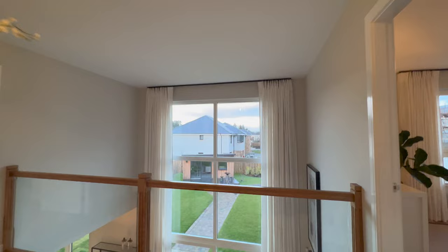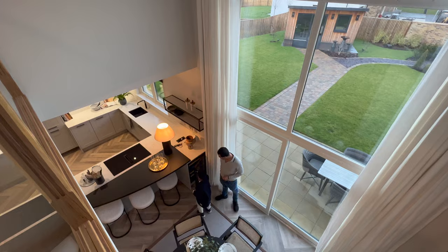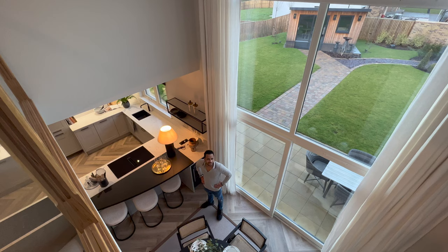And to be fair, I don't actually mind even if it's dark, but yeah, here's another view of the downstairs space. As you can see, I think previously I mentioned how you can keep an eye on everybody downstairs from this hall. You don't need to come downstairs to see what everybody is doing. So I just love this house. I was so obsessed with it.